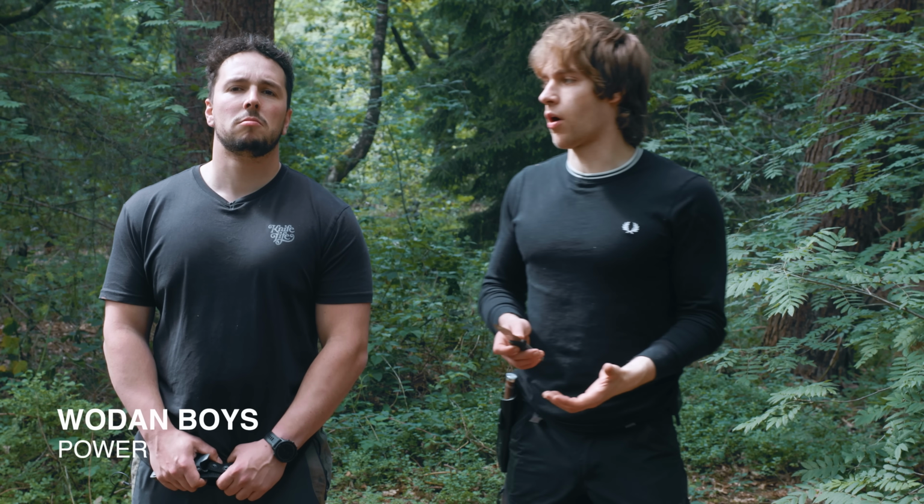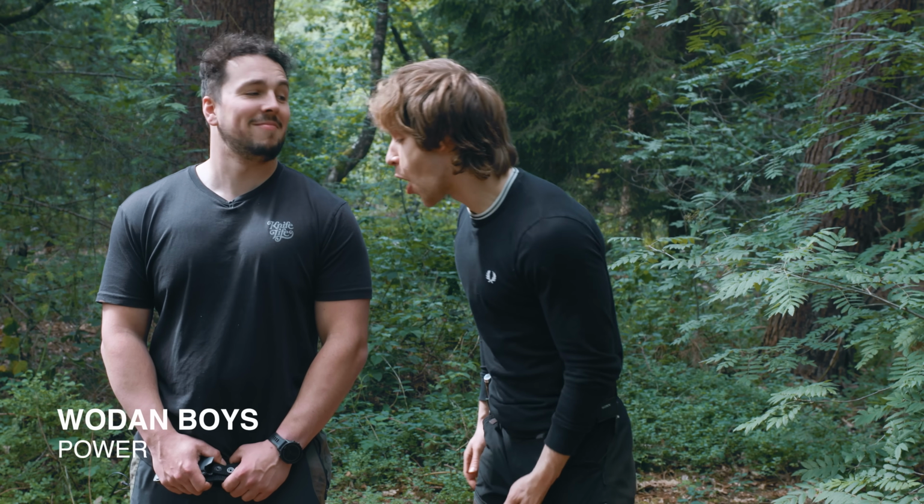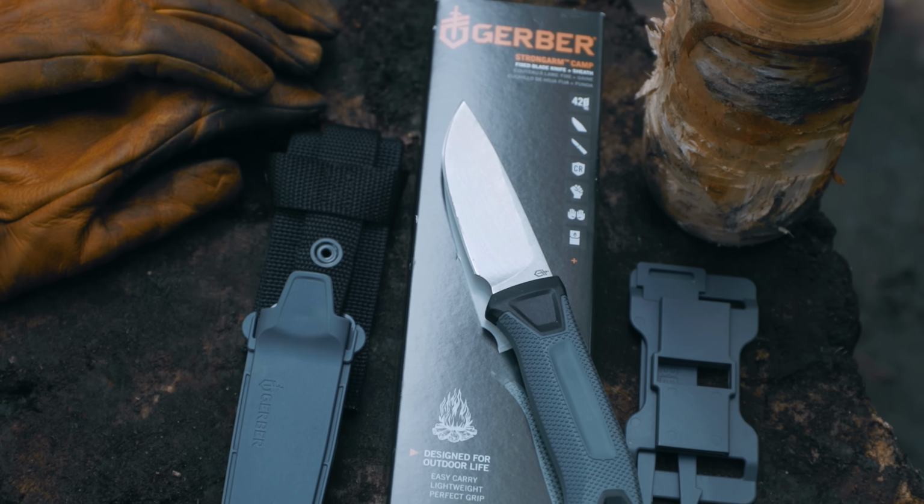So the Gerber Strongarm CAMP knife. I must say, I'm pretty impressed.